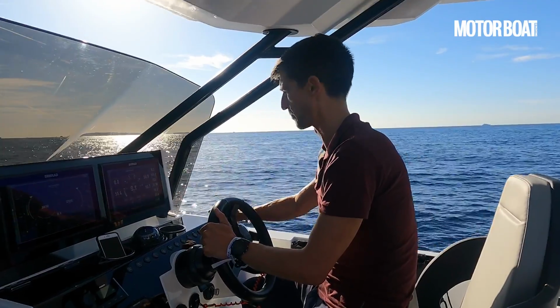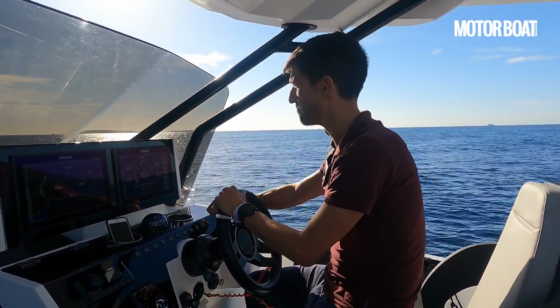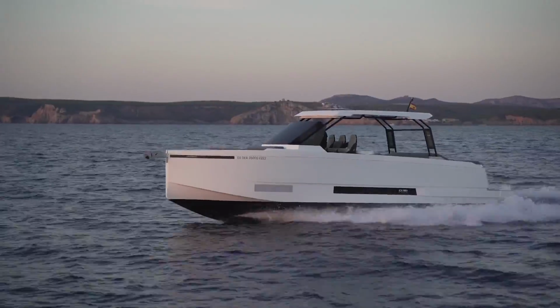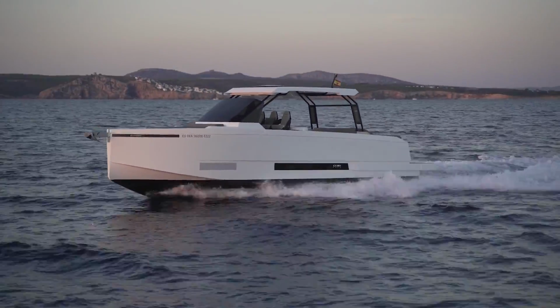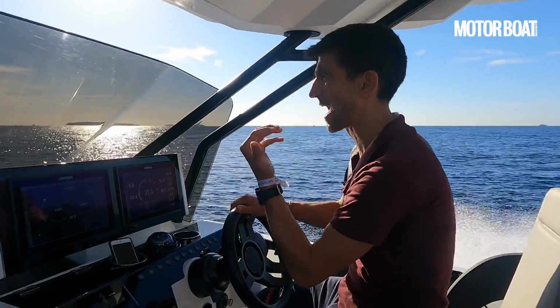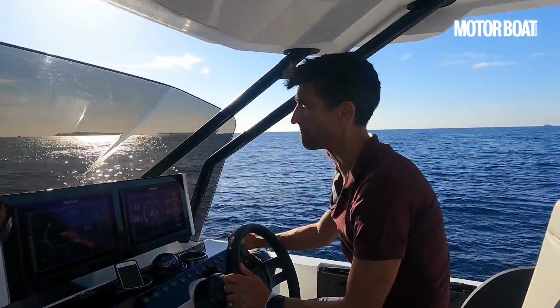So if we get her up onto the plane, give her a little bit of trim. I mean, that happens flat and it happens pretty much instant. There's virtually no bow rise. And that's quite an interesting feature of this boat actually, because with those kind of hull extensions aft, it gives it that extra little bit of aft buoyancy. It kind of keeps your nose pinned a little bit. So it runs very flat.